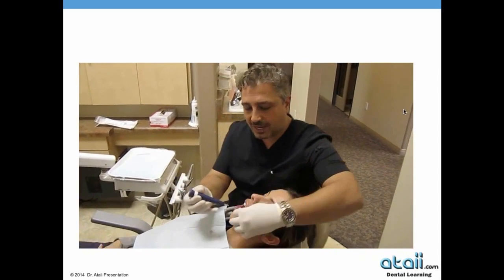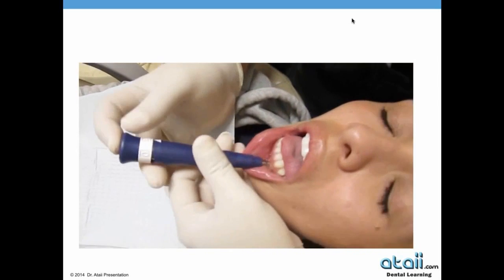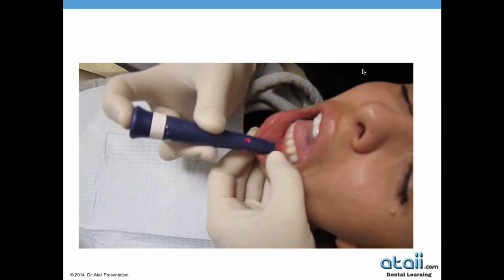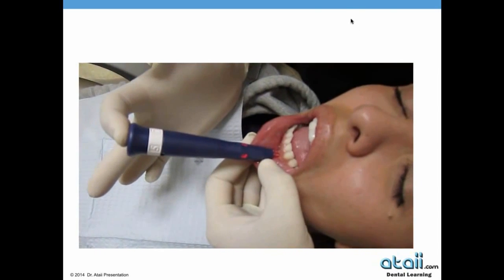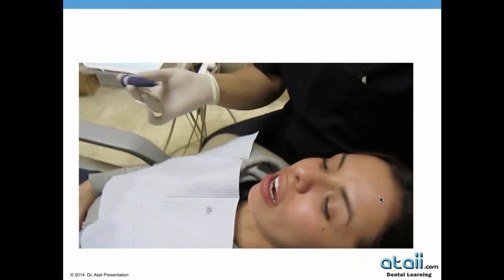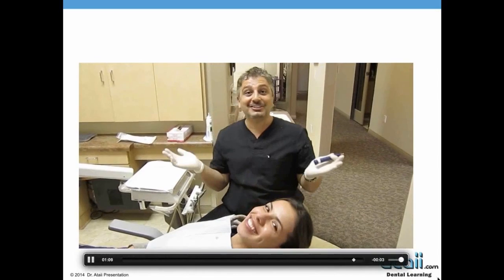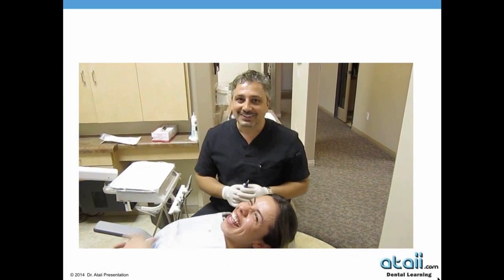So let's go ahead and see how the device will work. We're actually going to start with the number 27 area, small little pressure. Simply, as you can see, we're in. That's typically 3 twists and back. That's as simple as the device. How did we do? Excellent. Excellent, the patient says. I'm always excited to show that video.